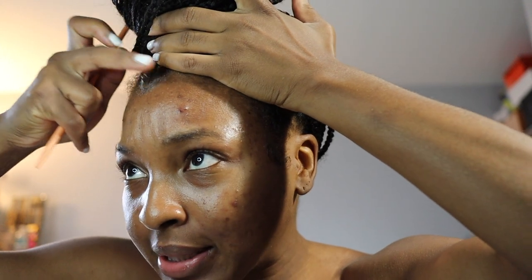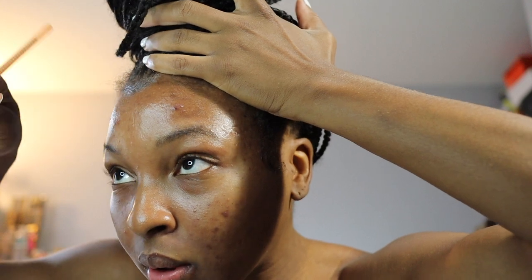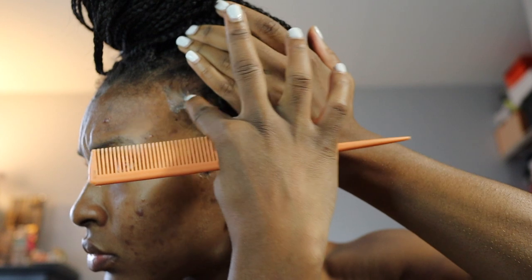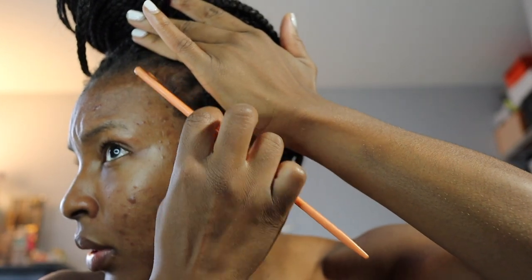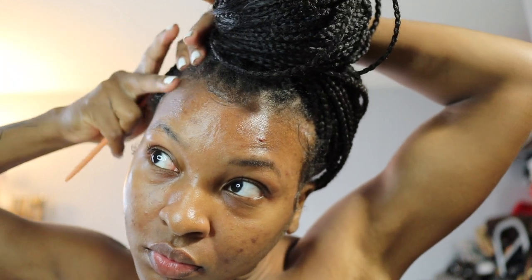I still haven't decided how I'm gonna style my hair yet. I kind of was feeling like a bun, but at the same time I kind of felt like I need them bundles dripping on me back. So we're gonna see what I'm feeling like after I finish my makeup and put my outfit on. Okay, so comb baby hairs, nothing too crazy. I told y'all, real quick.